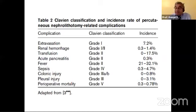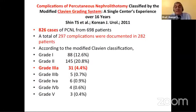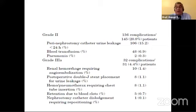particularly in experienced hands. Here is a nice study summarizing the complications in the light of the Clavien grading system, a single-center experience over 16 years, and here you see 826 cases of PNL in around 700 patients. The majority of the complications are not so severe, and here you see grade 3A complications, including bleeding, were among the fearful ones.